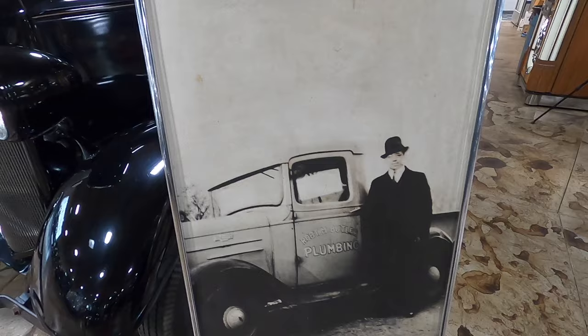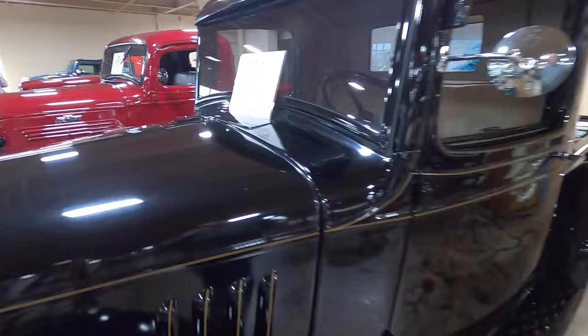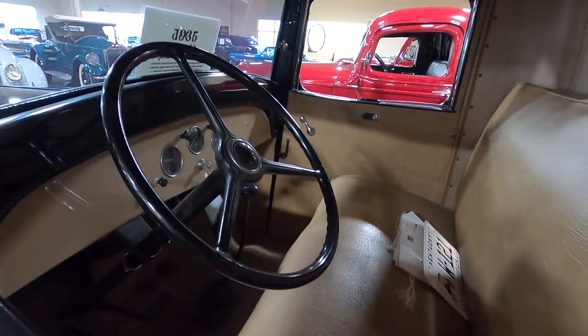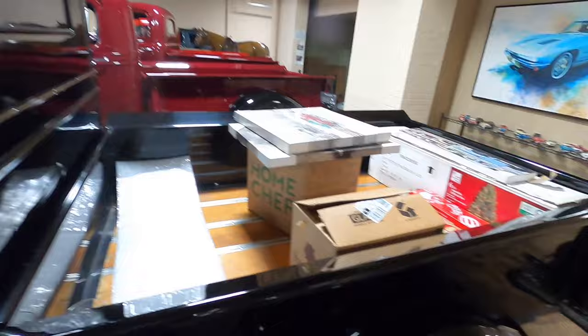That's the way the hood should be on a '35. The dashboard's the same as in the 1.5 ton. Look at this, and they're even using it as a pickup. That's awesome.